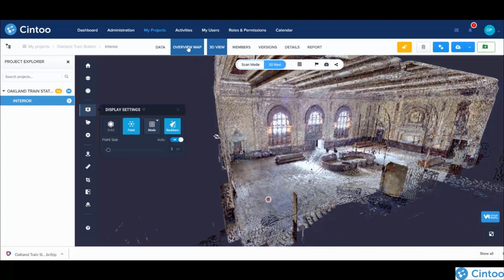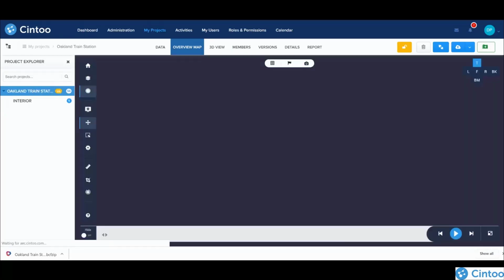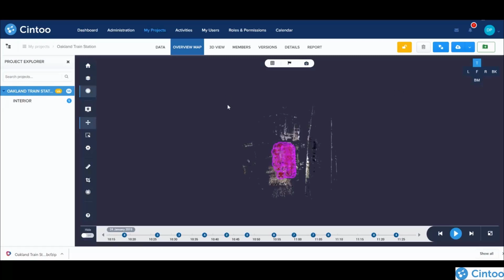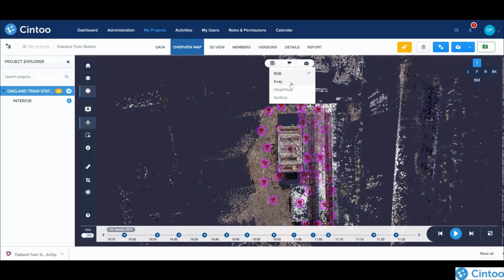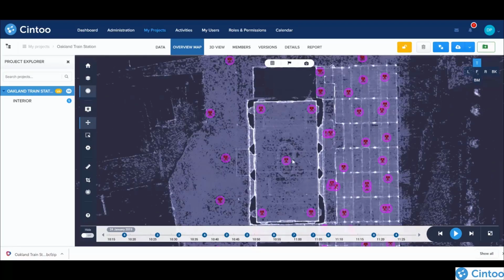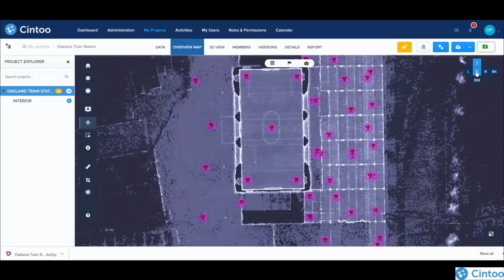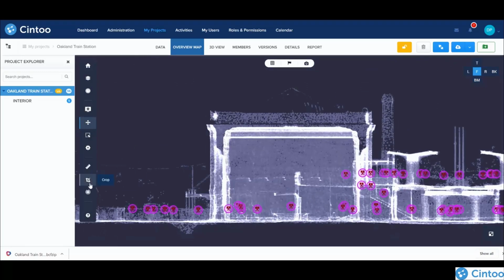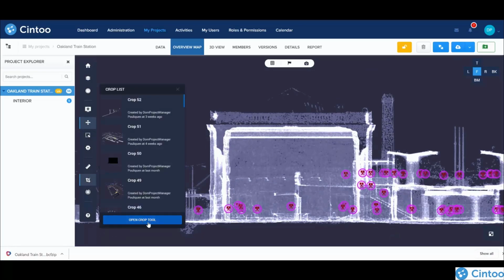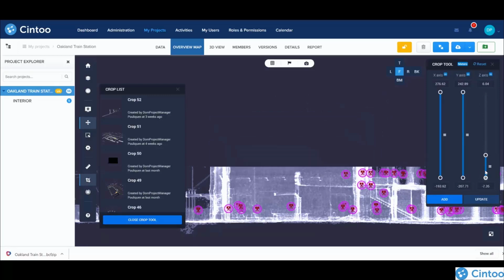But let me come back to the overview map. So I go back to the root of the project with the 56 scans inside. And I have another feature I want to show you here, the possibility to crop data as well. So again, going back to my X-ray vision mode here, removing this timeline, going to the front view, for example, what I can do is use my crop tool here to create sections, slices of points in fact. So along the z-axis, for example, I can create a section of my point cloud.